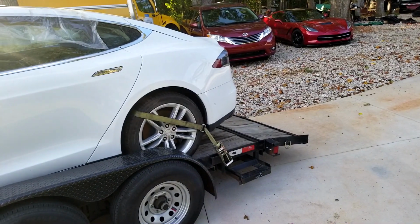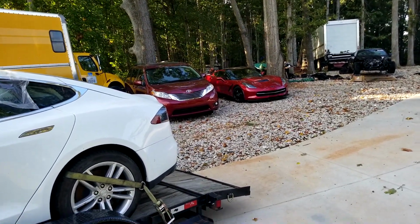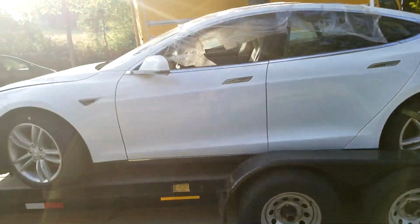Ooh, dang, that's a good looking Corvette right there. Dang, woo, some hot stuff right there. Anyways, let's get back to Tesla.